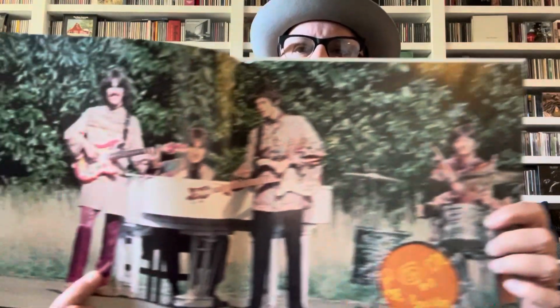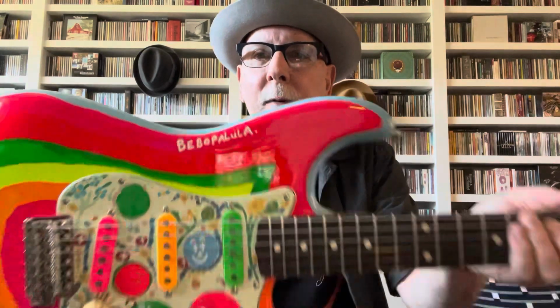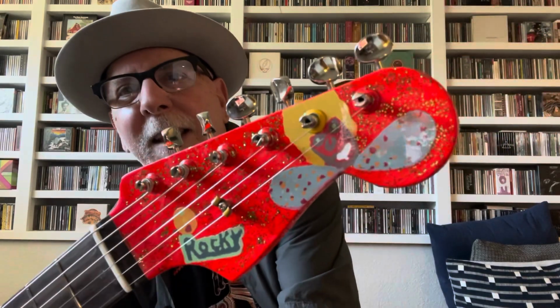The worldwide broadcast, and we see it in Magical Mystery Tour during the I Am the Walrus segment. There's Rocky. In 1969, he adds to it. He paints Bebop a Lula, a few little flourishes, and people are going to mock me. He paints a picture of Eric Clapton on the neck. That's Eric Clapton with his afro from Cream. Look at that. Isn't that beautiful? So Mazzy has a guitar with Eric Clapton's image on it.